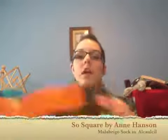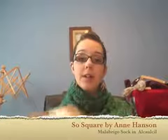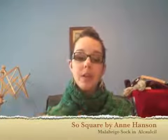I'm also working on the So Square socks by Hanson in Malabrigo Sock in another unpronounceable colorway, Alucauil. I'll link it. I'm sorry, guys. I have switched from my Knit Picks Harmony needles to my Karbonz. I like them so far. I'm going to finish the sock and then probably do a review. Don't eat my notebook. I need those.